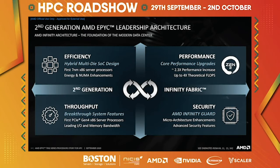Then, of course, there's security. We call it Infinity Guard, which is the name that we're putting onto our security products. But what Infinity Guard really is, it talks about the security that we have in terms of a trusted boot, in addition to the security that we have with regards to memory encryption.